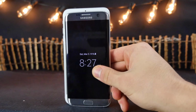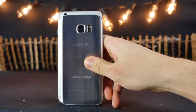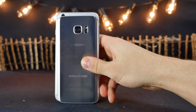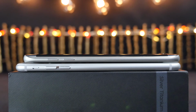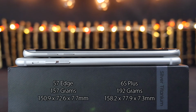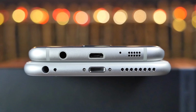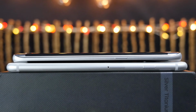Now, I'm actually amazed how small the S7 Edge is. I mean, look at it in the shadow of the iPhone 6s Plus. Quite a small device for such a large display. Overall sizes of the phones, not too far off, but the 6s Plus is the larger of the two, of course, a little bit heavier as well. If you're going from one to the other, the button and placement of all the ports is very familiar, very similar, so the only big difference is the micro SD slot being relocated on the edge. Overall though, very familiar and usable.